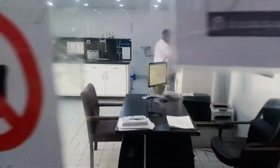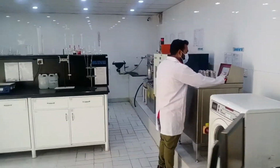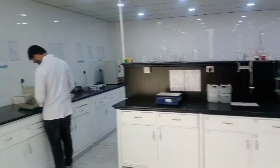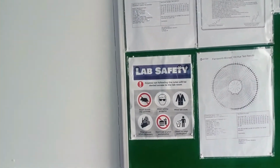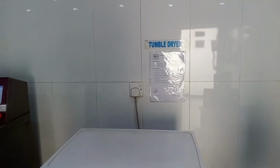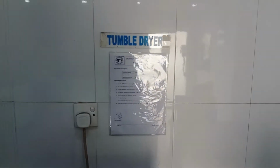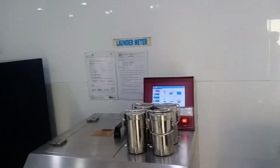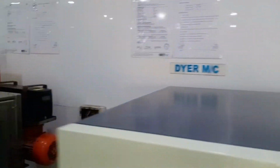This is our lab general view. Work instruction and procedure. These are the lab safety measures. This is the tumble dryer work instruction. All the equipment in our lab is calibrated and certified by a third party.